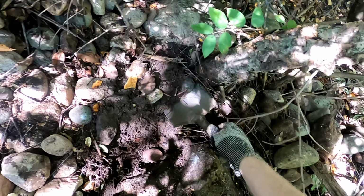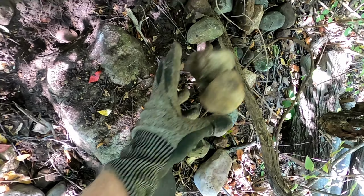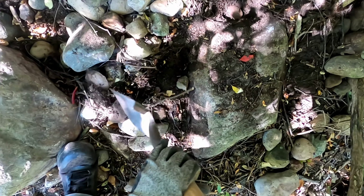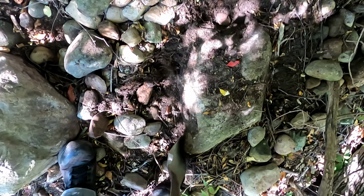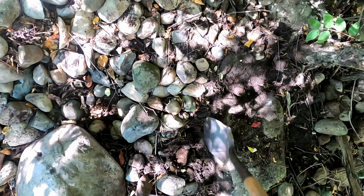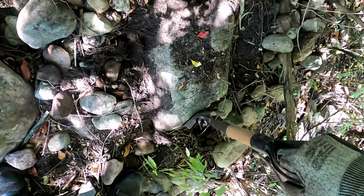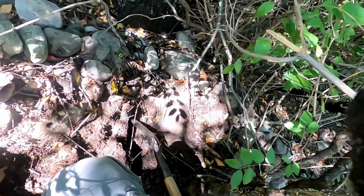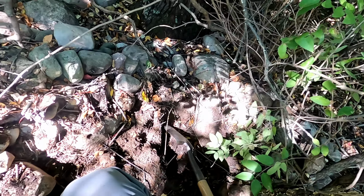On the big side probably, but we'll find out here. Yeah. It's getting bigger and bigger as I dig down. Well, I am caught. There we go. Yeah, I hear you over there.